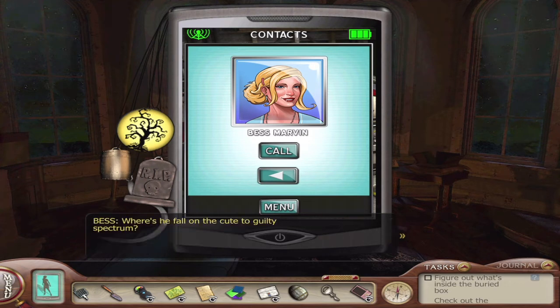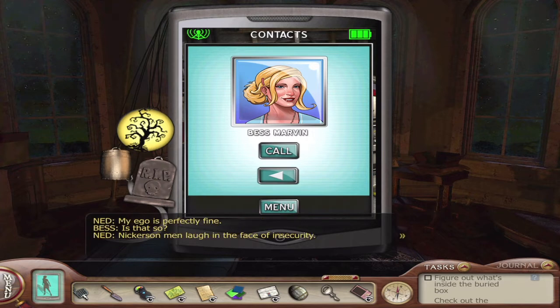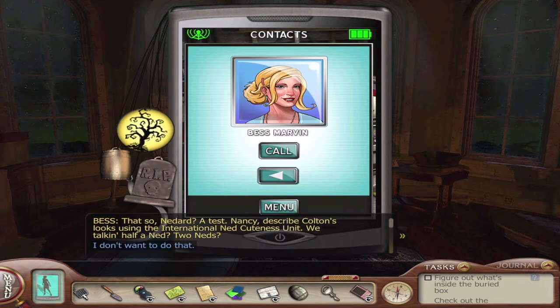I met Jocelyn's fiancé, Colton. Going through that. Where's he fall on the cute to guilty spectrum? That's Bess! Not a valid spectrum. Like fun it isn't. Oh, is this because Ned is on the line? No. I'm not calling off the dogs. You're just going to have to find a way to tell me that balances the public's need to know with Ned's presumably fragile ego. My ego is perfectly fine. Is that so? I was just about to say that. Nickerson men laugh in the face of insecurity. That's Ned? Doubt that.